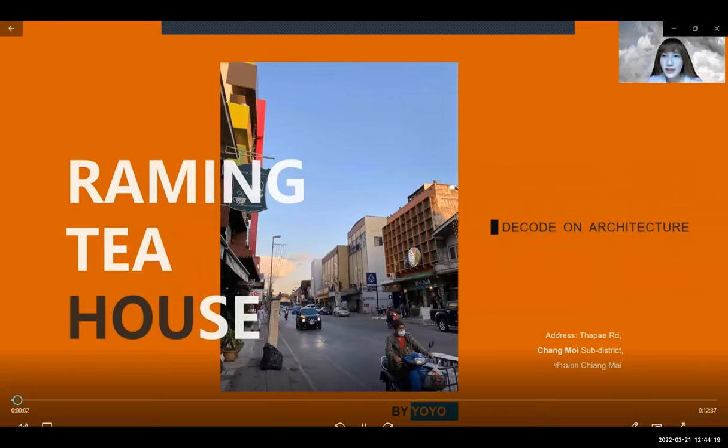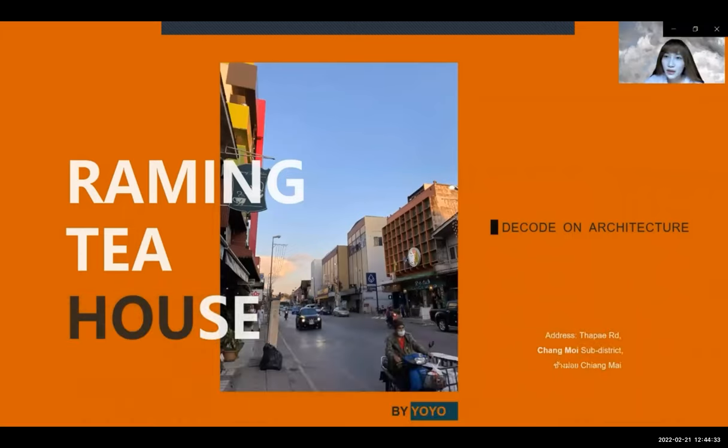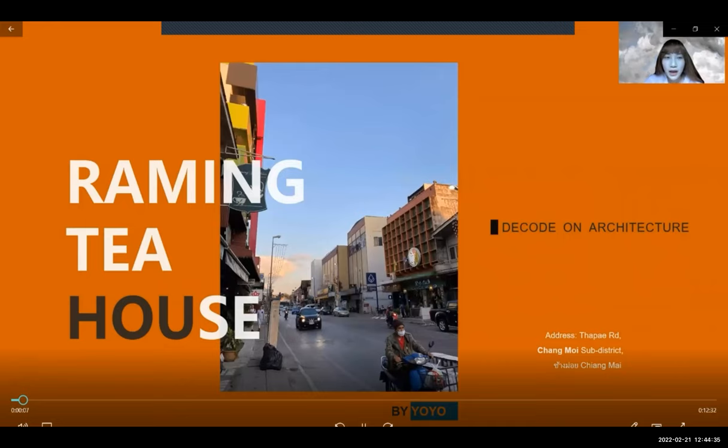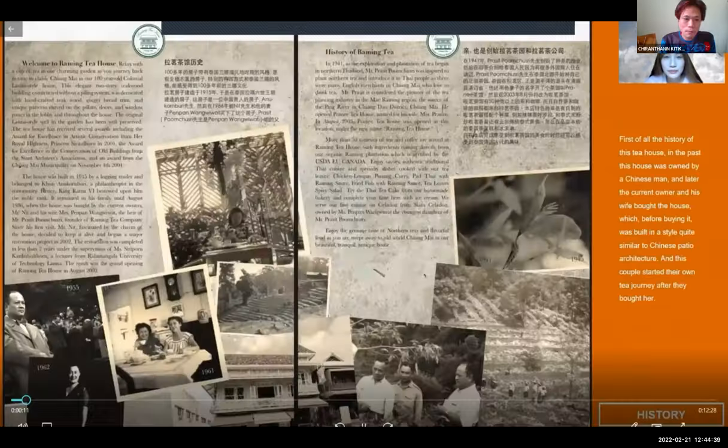Hello everyone, my name is Yo-Yo, and today I bring a presentation for you. Can you see that? We can see your screen and we can hear you clearly. The topic is decoding the architecture. The house which I chose is the Remedy House, located in the Chiang Mai sub-district. And here's the history of this house.